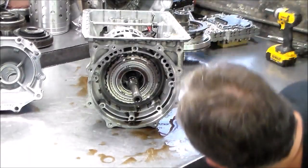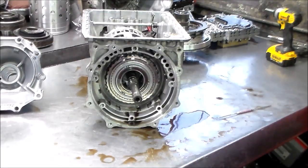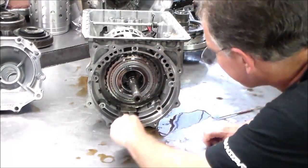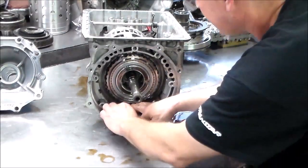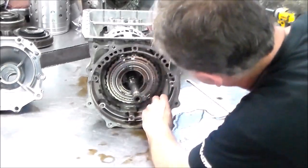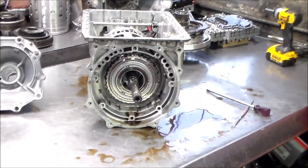All right, next we're gonna pull the snap ring out. See if I can get it with this. All right, so this snap ring opening is towards the top of the case. I don't really think orientation of the snap ring matters, but it was at the top. Okay, so that is out. Let me just turn my one light on here. Give me one second.